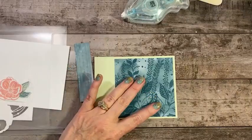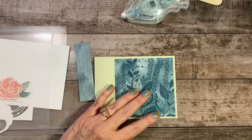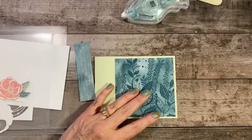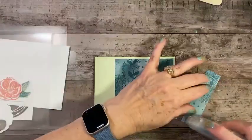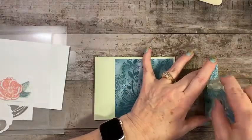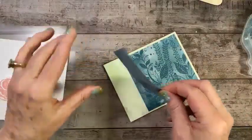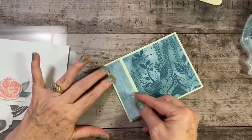Okay, let's see. My screen is stuck. Thank you for sharing, Jennifer. I so appreciate that. There we go. Now we're moving. I don't know why Facebook does that. It sticks on the original beginning shot and just sits there. And then I can't see what you can see.